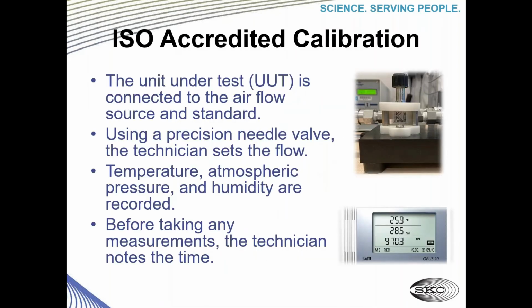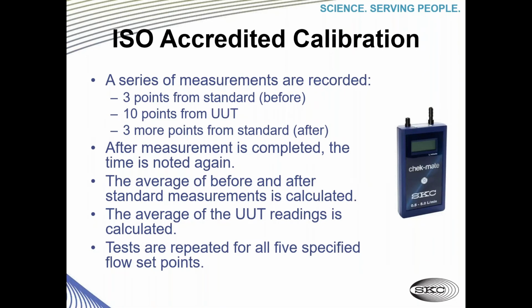For ISO accredited calibration, it's a similar process, but I'll detail some of the differences here. The unit under test is connected to the airflow source and the standard. The technician, using the precision needle valve, sets the flow rate. Your temperature, atmospheric pressure, and humidity are recorded. And before taking any measurements, the technician notes the time. So your series of measurements are then recorded for each flow set point. And after your measurement is completed, the time is noted again.